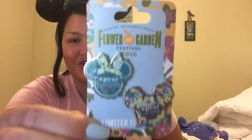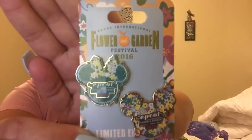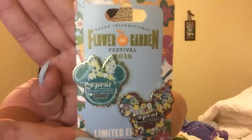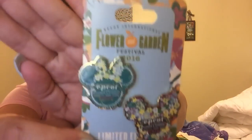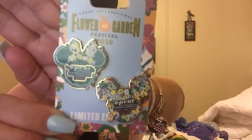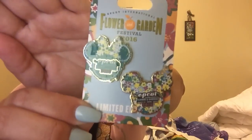And I saw these two. This is the new design for the Flower and Garden Festival for 2016. It's a Minnie and a Mickey, and it has all these gorgeous flowers and this beautiful color blue. Oh, the Minnie one I'm just obsessed with. Obsessed. They had shirts of these. Of course, they didn't have any more shirts when I went, so I couldn't get a shirt, even though I really wanted one. And this is a limited edition one. Obviously, it says it on the bottom.